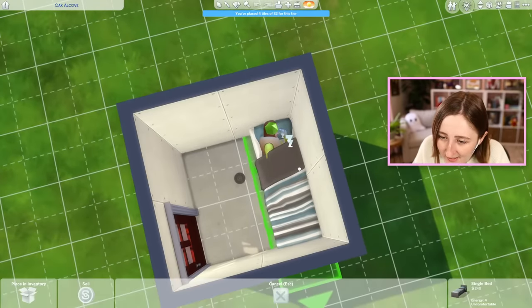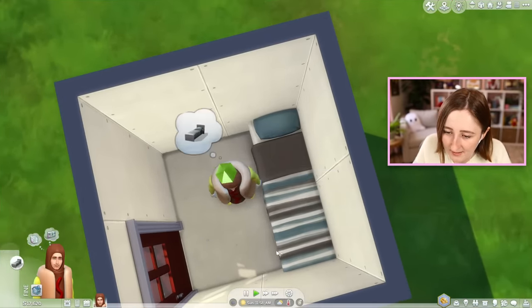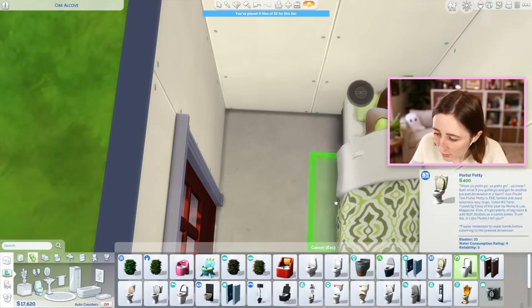Let me see how much I can scoot it into the wall. If I put it further back on the side as well, if he can still get into it. Oh, okay. Well, that was totally fine. I thought that was gonna be harder. Okay, well, the bed works. That's easy. Which of these toilets is the smallest?